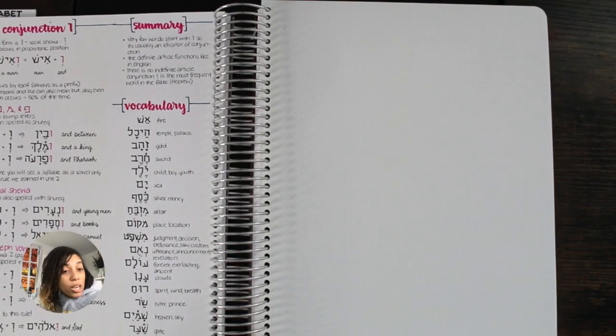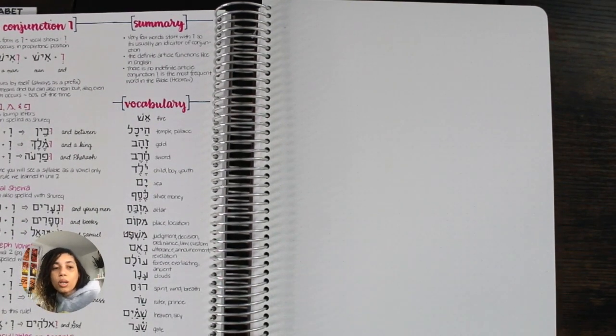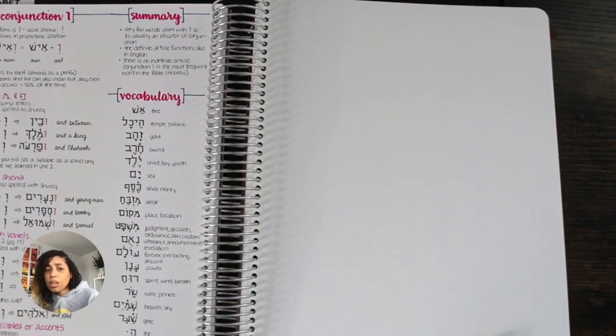But what's even more interesting is that the word shamayim means heaven or sky, and it's literally just a sh sound in front of the word mayim, and it makes me wonder about why these are so close to each other. Things like that, just more food for thought when you're studying.